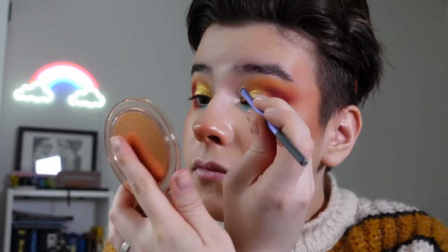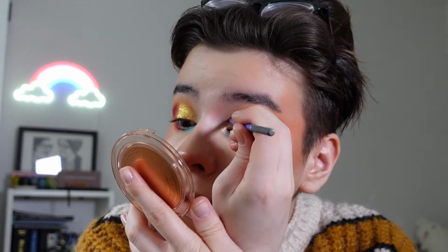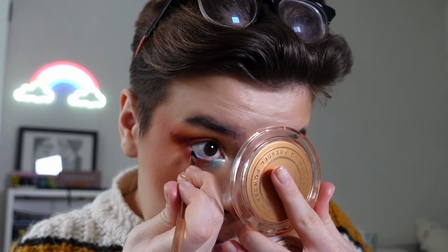Oh yeah, definitely. I don't know if you can tell on camera, this eye is still bright, it's still there, but this one is large and in charge. And you can see the multichrome shift in it a bit better. I can really see the green and the orange. For my waterline, I'm going to be using the Lethal Gel Liner in the shade Analog, because I want to tie in the blue a little bit more.